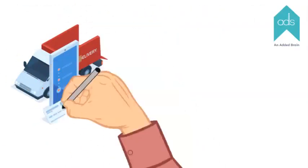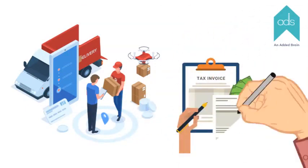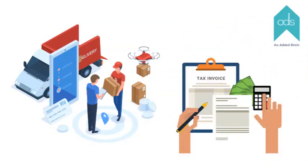So, in conclusion, it is important for both suppliers and recipients of goods and services to obtain and keep tax invoices.